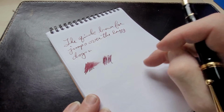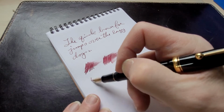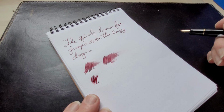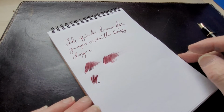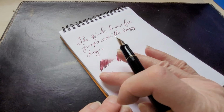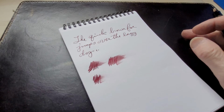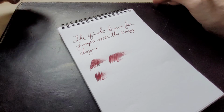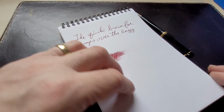And I'm just sort of seeing what the dry time is. Just going to let that sit for a few seconds. I'm just seeing how long it takes to dry. So, it dries fairly quickly for my usage. And it's a pretty paper. I like it a lot.